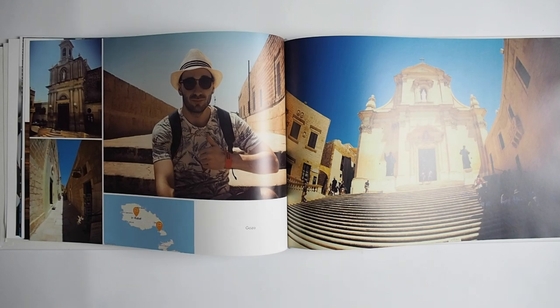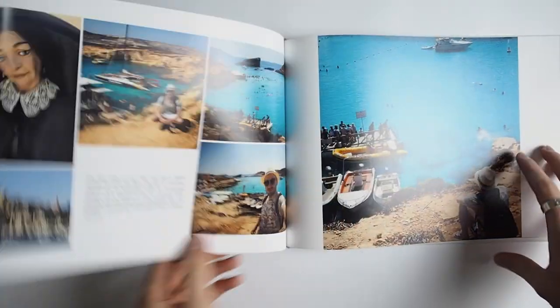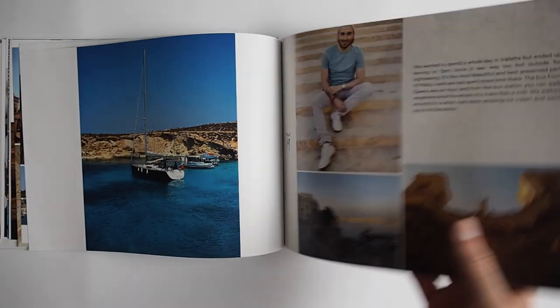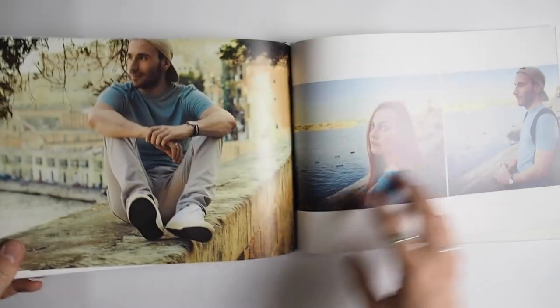You need to have a minimum of 20 pages. The maximum page count is a staggering 400 pages. So you can go up to 400 pages with these books, which is amazing given the binding option. It's a perfect bound book. So when you have 400 pages, it's going to look like an amazing travel memory journal.